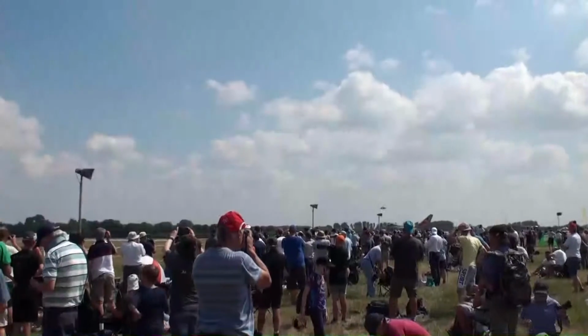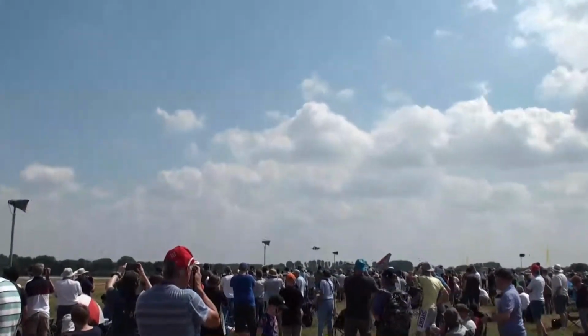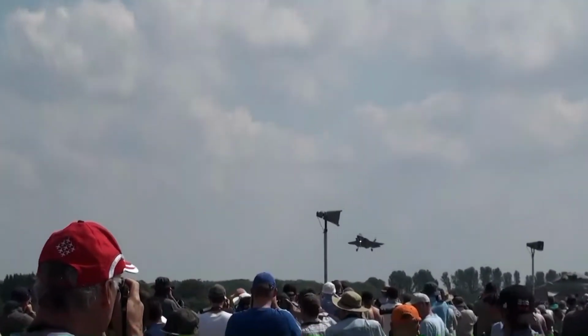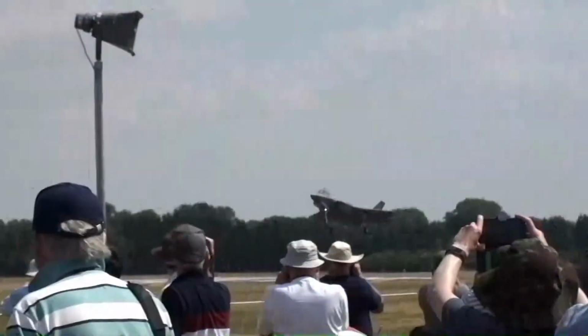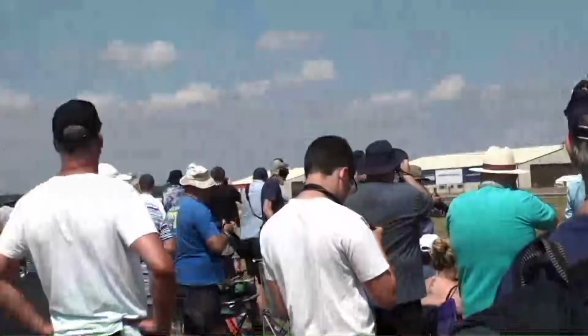Not the last F-35 we'll see in today's show, because we will be seeing one of the recently delivered aircraft for number 617 Squadron, the Dambusters, in our 617 Squadron tribute later on as part of the RAF 100 centrepiece of today's show.